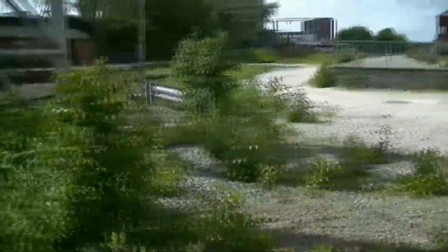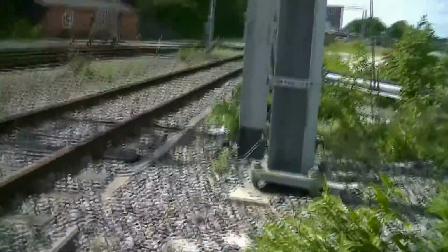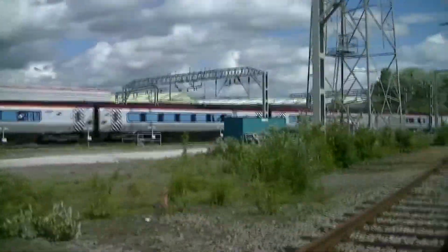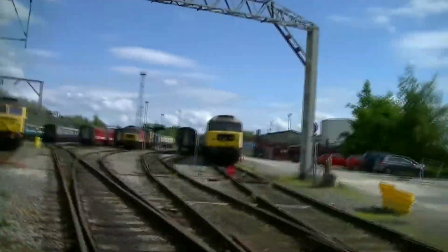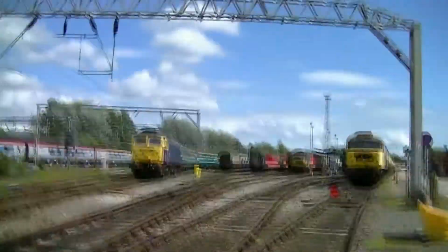They have been used years ago for more services, and now up there is called the horse landing. It had a lot more activity years ago. As you can see now, dominated by Virgins. This used to be the train maintenance depot. It was EWS when I started. It still belongs to EWS or DB Schenker now, but it doesn't get any use.